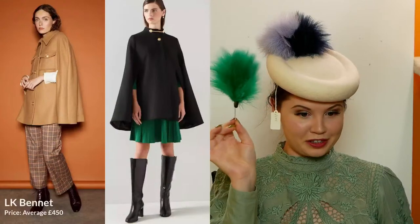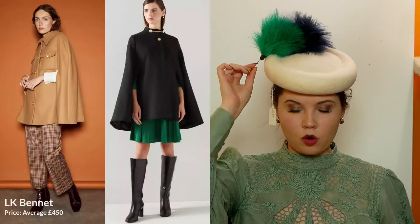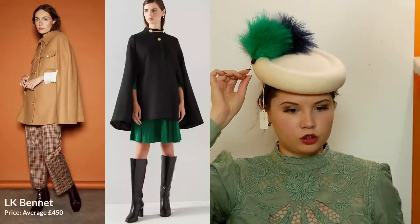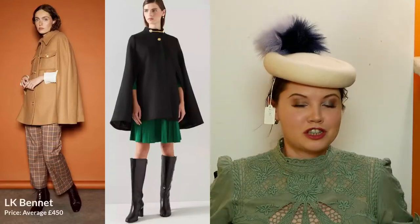I do make these in green as well. So you can imagine with the blue and the green, or with the black and a green with the cape outfit there. That would look great. And I don't know why this looks so good with a cape, but it just does.